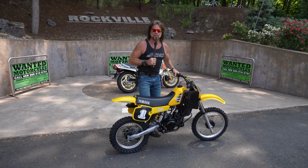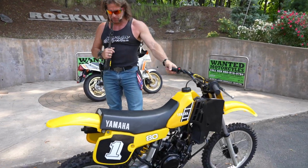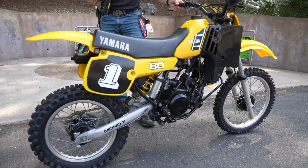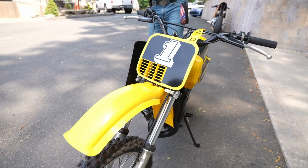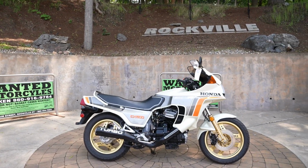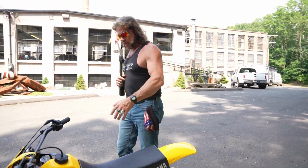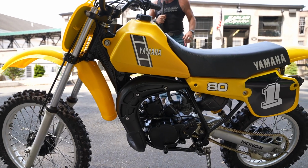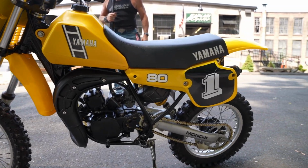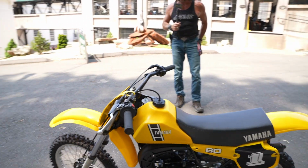Welcome to Rockville, Connecticut. The Time Machine at the New England Motorcycle Museum has bought us another time capsule from 1983. Back to a simpler time. Rockville is the land of turbocharged Hondas, turbocharged Harley-Davidsons, 250 horsepower Triumph 8.99 second rockets, and the land of unobtainium two-strokes like this kick-ass Yamaha 80. Look at this thing. Fresh out of the box, 1983, second year liquid cooled.